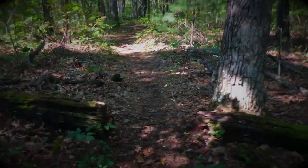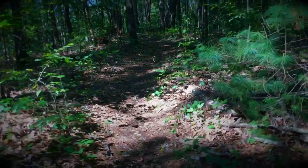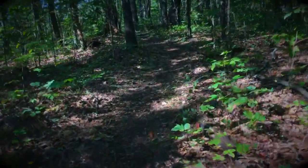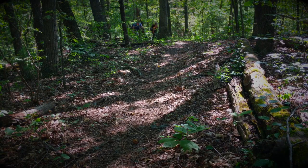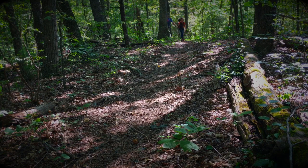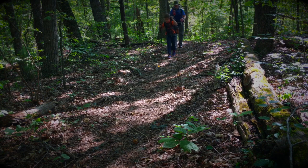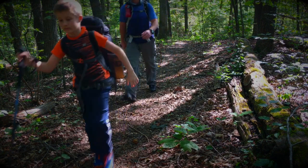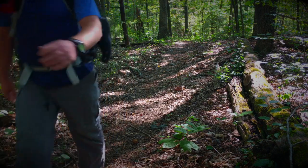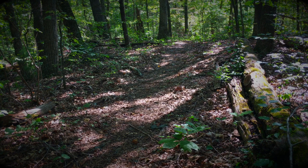Right. Spiderweb got me. I saw it coming too. Could have swung. I don't know what I was thinking. I guess I wasn't thinking. A little flat area, ain't it, Gray? Yeah, a little break here on the ridge, so it's a lot flatter here. Oh, I see a little bit up here.